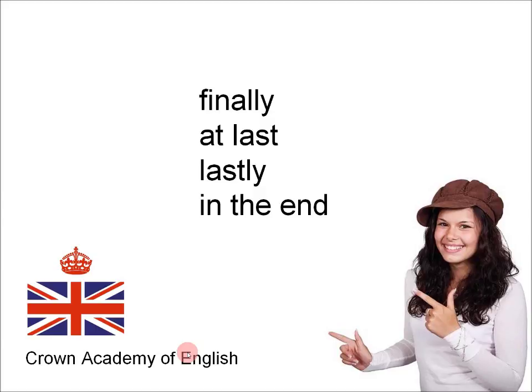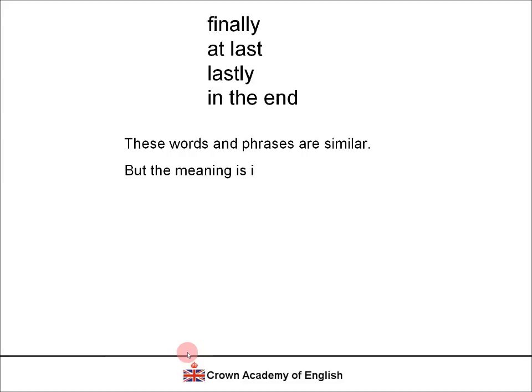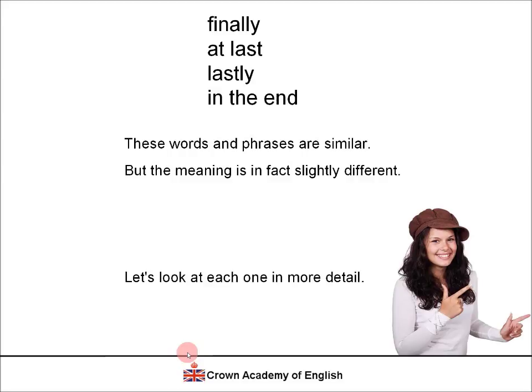Today we are doing a lesson about the words and phrases finally, at last, lastly, and in the end. These words and phrases are similar. They're very similar. But the meaning is in fact slightly different. So let's look at each one in more detail.